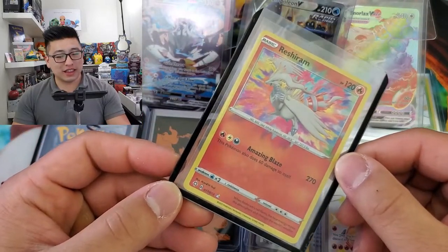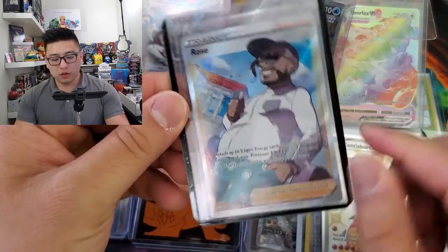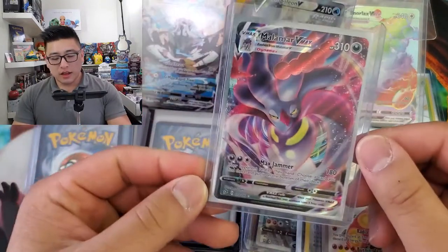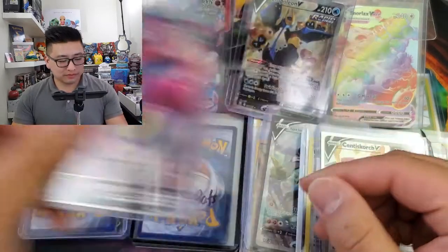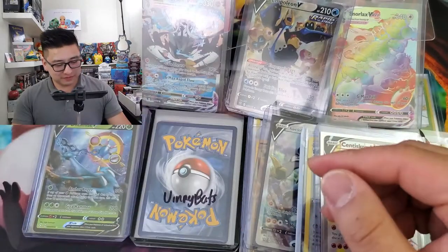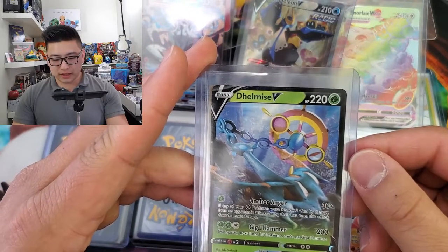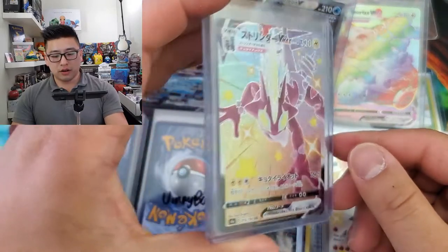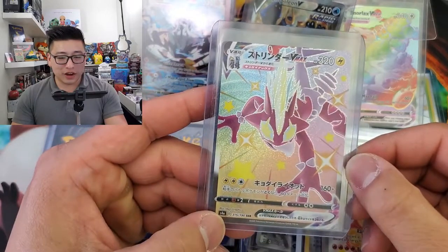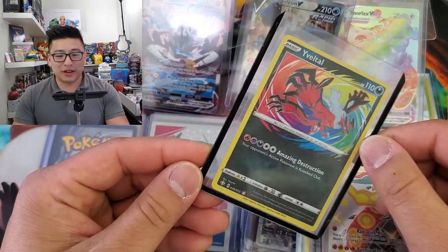Reshiram, Amazing Rare. So not the first one. You've seen that one before in the binder, I think. Washington 2021. Rose, Dad Bod Rose at the beach from Shining Fates, Full Art Trainer. Malamar VMAX, Rebel Clash. Ooh, Gym Trainer, Full Art Trainer. Yo, what's up? Alright, we got a... Oh, this is two-sided. There's two of these. Shining Fates, Dedenne V, Ultra Rare. But there is a Shiny Star V, Toxtricity VMAX, Shiny. Number 315 of 190. Vinny Bats. Yveltal, Amazing Rare.